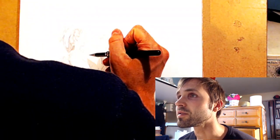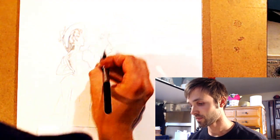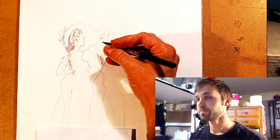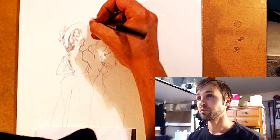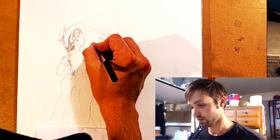Not really sure what's going on with his shoulder. He's got a lot of bizarre wrinkles and stuff. Kind of looks cool, I guess. It's also kind of bizarre. I can kind of see how it can be like that in terms of what the other shoulder looks like, but it's also a little chaotic.